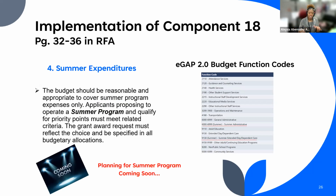When we're looking at our budget, there's one particular function code that distinctively wants you to put in, well, actually two, I'm sorry, your summer information. And that's going to be $6,000 to $6,099. That's your summer administration. And then your 9130, and it specifically says summer. In the past, and I'm thankful that we have EGAP the way it's set up now, sometimes we would put everything in one area, just overall extended day, and not split it out.